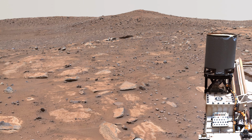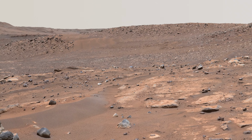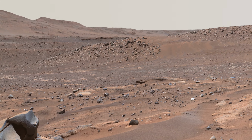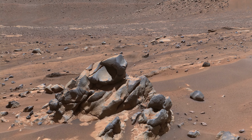In this area, different rock layers record different parts of the crater's history. The flat, light-colored rocks were deposited on the banks of a river flowing slowly across the landscape. The boulders in the distance were deposited later in what was likely a raging torrent. And if this peculiar outcrop caught your attention, it did ours as well.